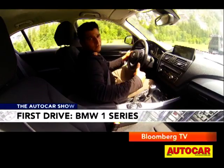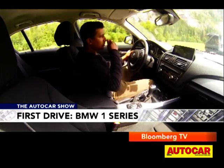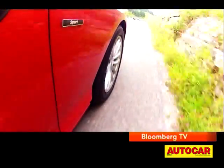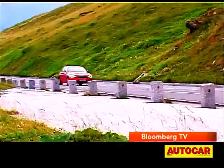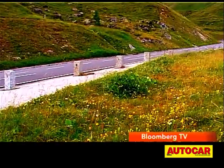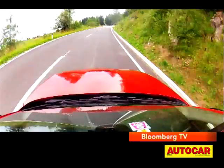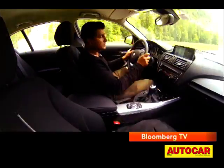If you want to just waft around, in comfort mode, ride quality is really the best. It feels quite nice and pliant. The 1 Series was riding on 16-inch rims, and we expect this rim size to be offered as standard in India as well. However, we'll have to judge the ride quality for the 1 Series when it comes to India, because the suspension will be tweaked. You will get India spec rubber, and it will be riding with a little bit more ground clearance.